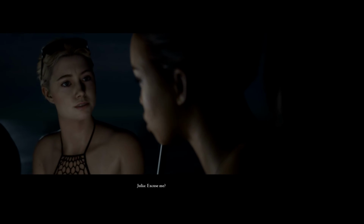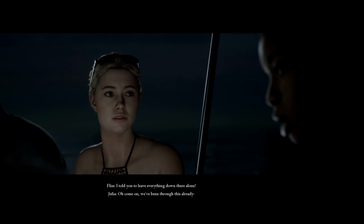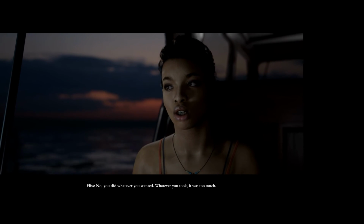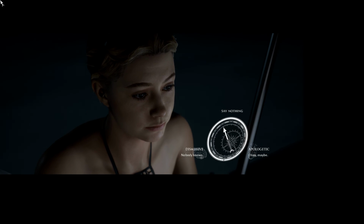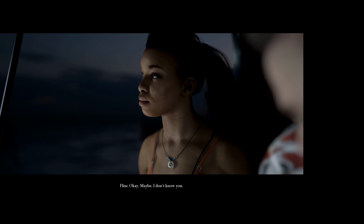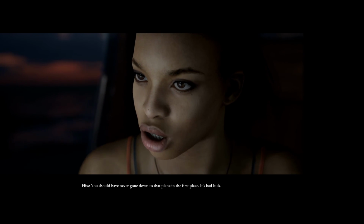Reckless, all of you. Excuse me? I told you to leave everything down there alone. Oh, come on. We've been through this already. I'm not talking about the law. No, hey. They were respectful. No, you did whatever you wanted. Whatever you took, it was too much. You're right. We should have been more careful. I'm sorry. You should have never gone down to that plane in the first place.